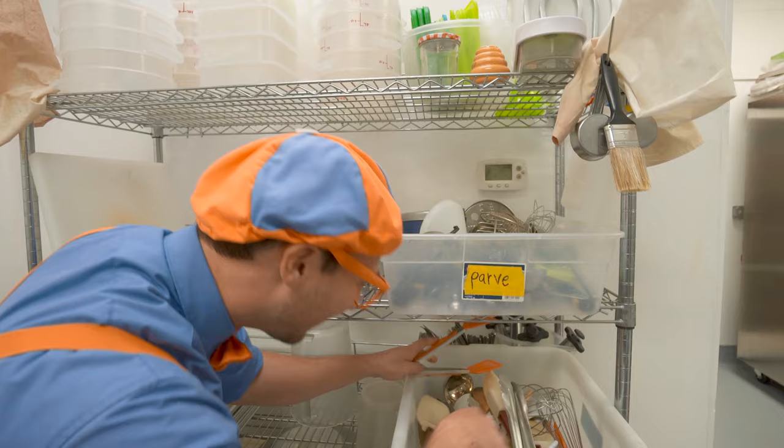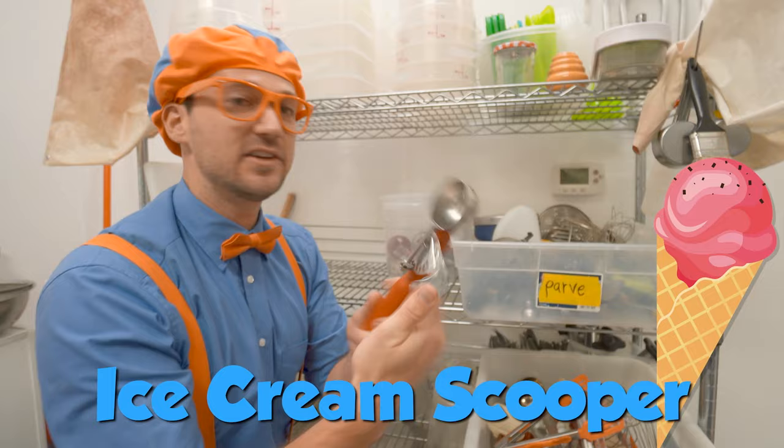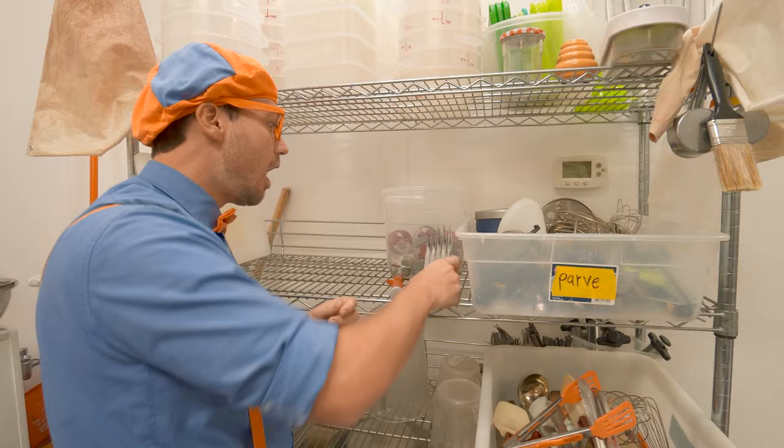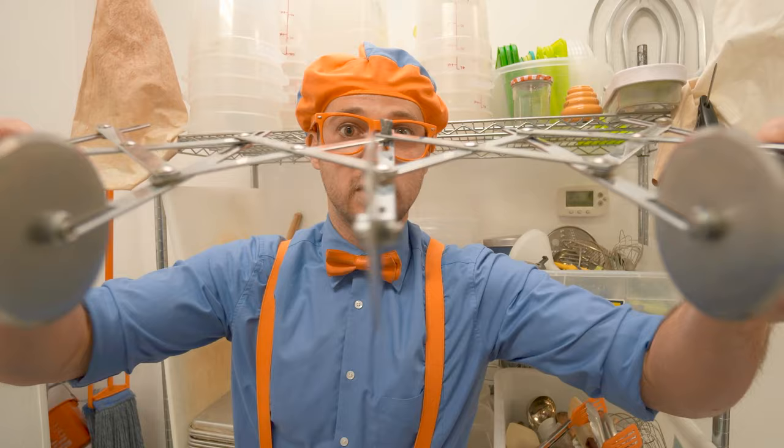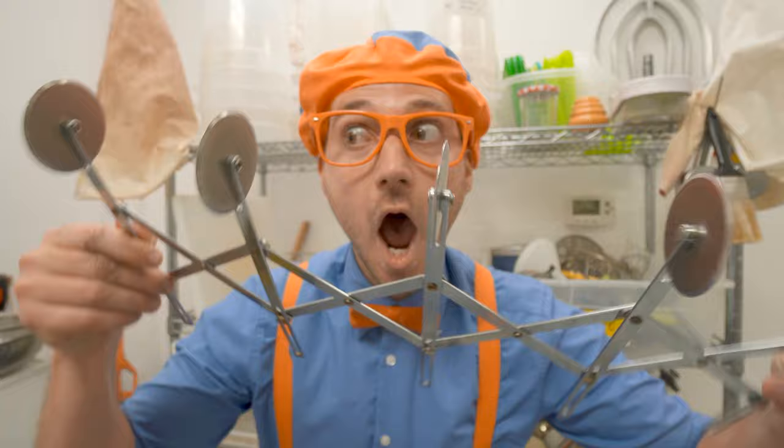Whoa, a little ice cream scooper. I bet you can scoop and measure a bunch of cool things with this. Whoa, look at this. That's sharp. You can make some nice even lines with that when you cut a bunch of dough. Okay, let's put that back.